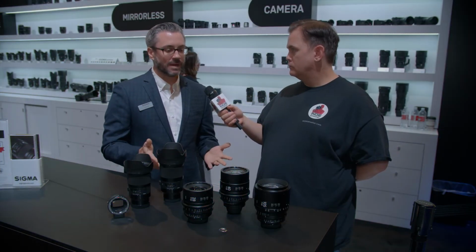However, what we found is a lot more rental houses and bigger productions are starting to look at the Sigmas, one by word of mouth, but two, when they have gone to start testing out lenses for a project and they need something that's fast, that's very wide and that can cover full frame, and they see what the Sigmas can do, they're really impressed. They want to see the entire line.